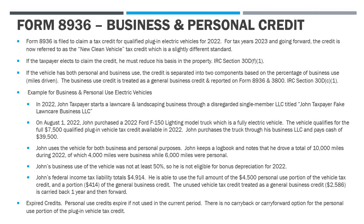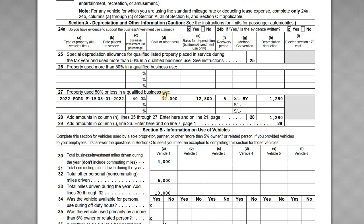Now, John paid the $39,500, right? That figure there. But when you claim this tax credit, you have to reduce your cost basis by the amount of credit that you're claiming. So that's why in our costs here, we're only reporting $32,000, not the $39,500 figure.